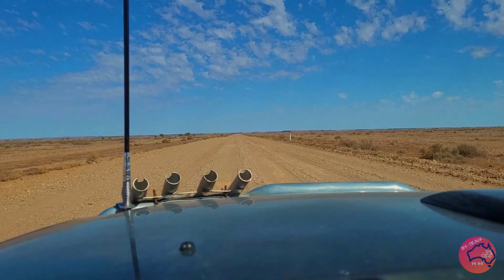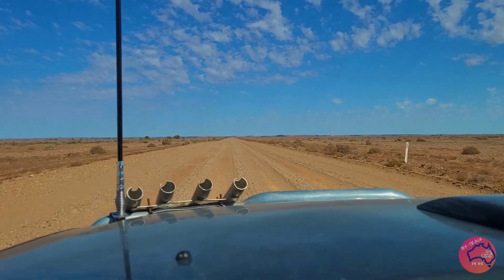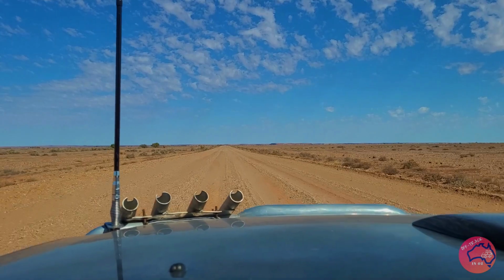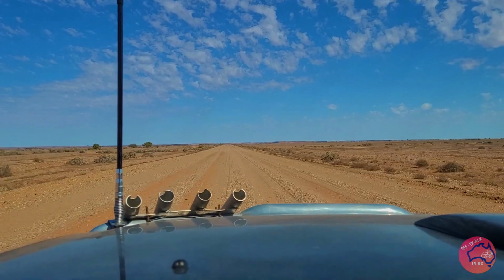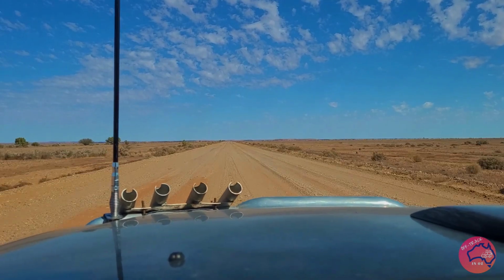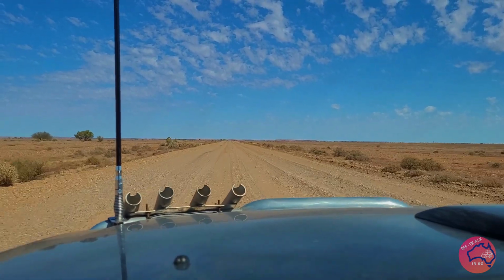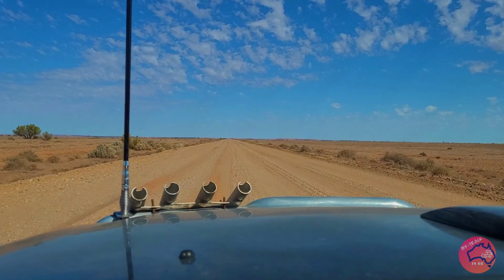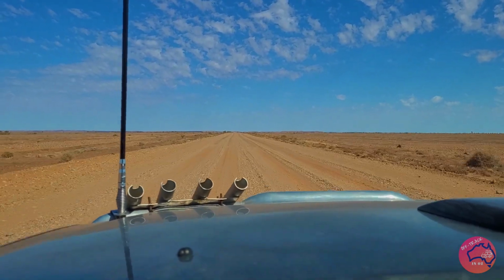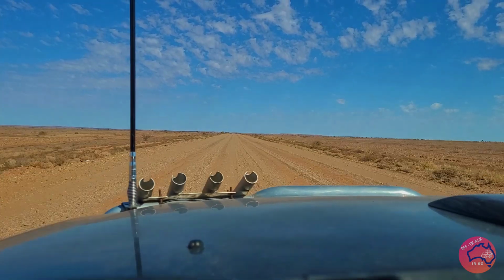We've lowered our PSI to 25. What are we in the caravan? 30 on the caravan. We're getting a pretty smooth ride. There are some corrugations. There's some heavy stone areas, and obviously you've got to protect for all the stones flinging up into your van and your car. But otherwise, so far, it's pretty good.